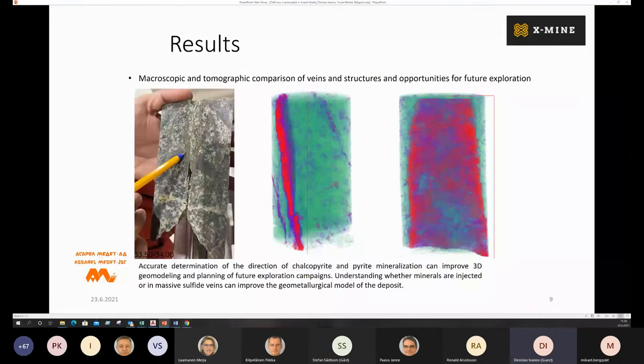In the photo on the left, I'm indicating a chalcopyrite vein. Knowing the direction and angle of sinking of the drill hole, the direction and angle of sinking of the chalcopyrite vein can be estimated. On the tomographic images, I have shown two separate sections of the chalcopyrite vein. The small red line here and here is the mark for the orientation of the drill core.